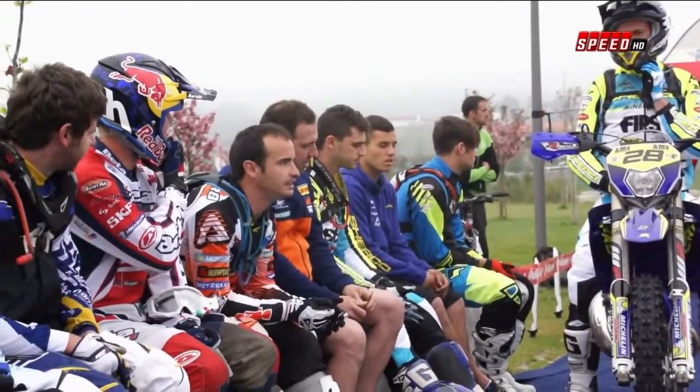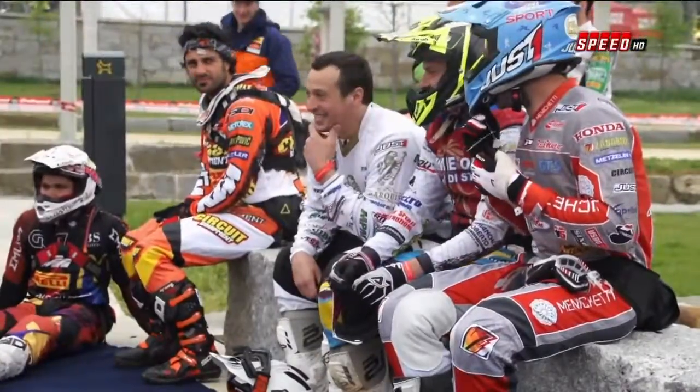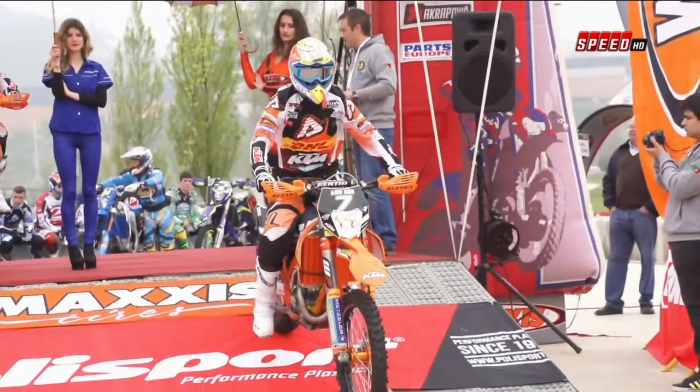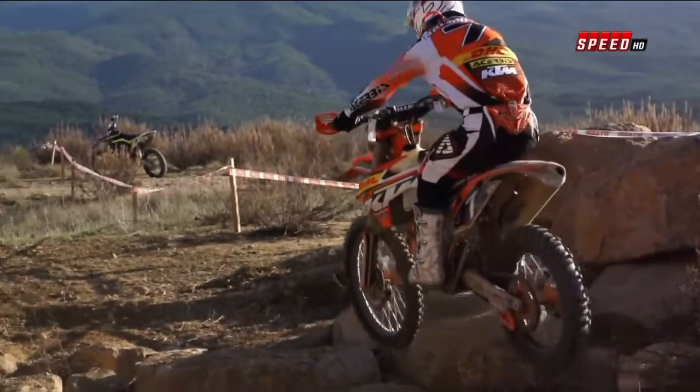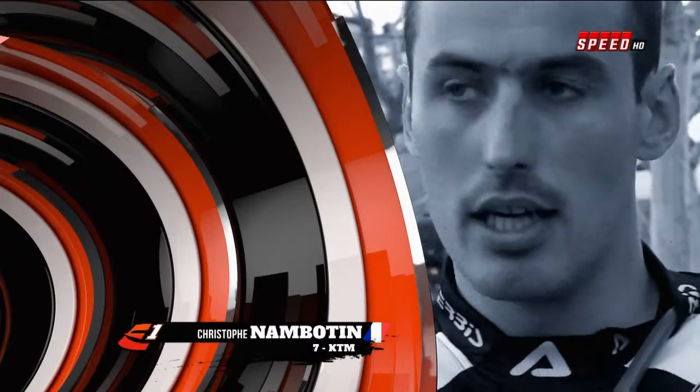Reigning Enduro 3 champion Christophe Nambertin has jumped onto the smaller Enduro 1 KTM, and he's having to work hard at adapting his riding style to his new machine. Yeah, for sure. My start with the 300 was cool, and now I need to push more gear with the engine. So now my style is a little bit different, but we will see if it's a good speed or not.